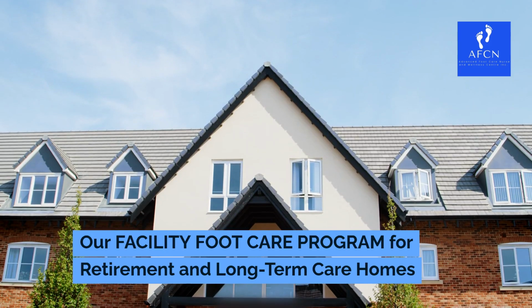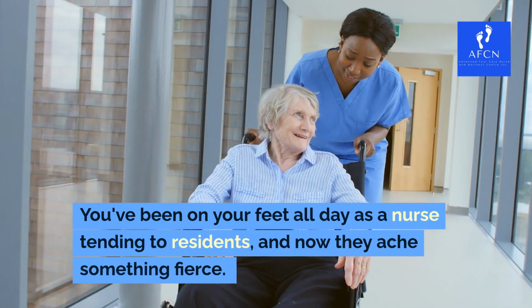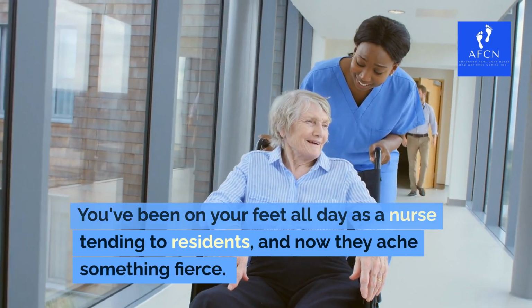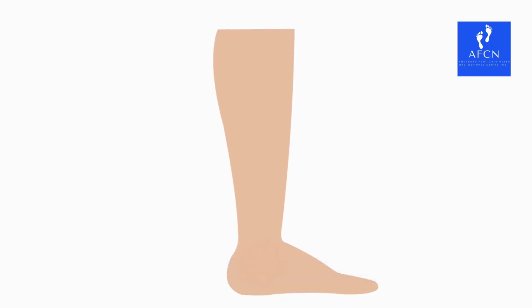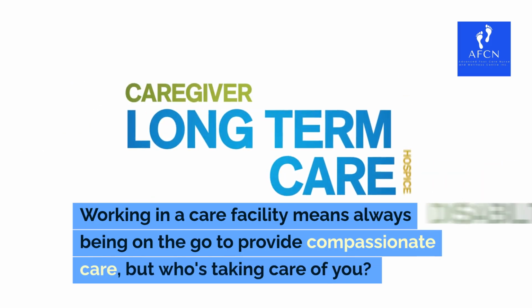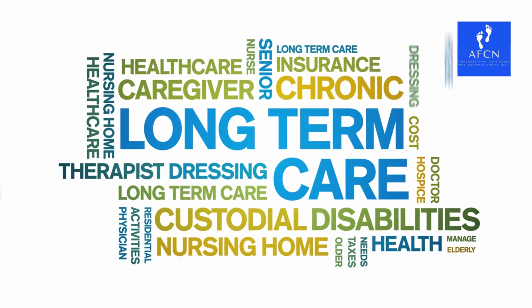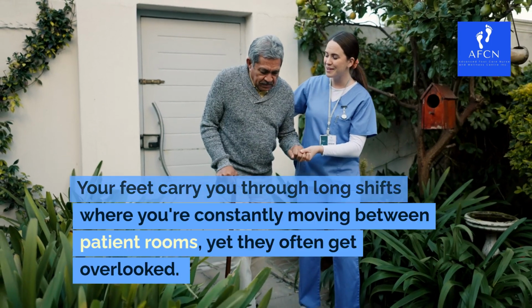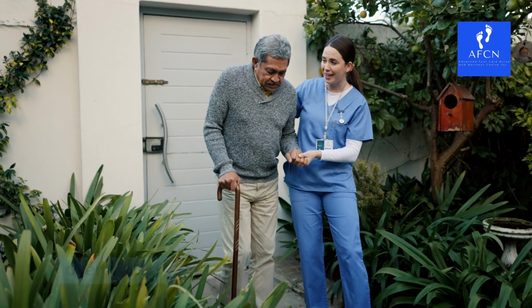Our facility foot care program for retirement and long-term care homes. You've been on your feet all day as a nurse tending to residents, and now they ache something fierce. Your heels feel cracked, your toes cramped. Working in a care facility means always being on the go to provide compassionate care. But who's taking care of you? Your feet carry you through long shifts where you're constantly moving between patient rooms, yet they often get overlooked.